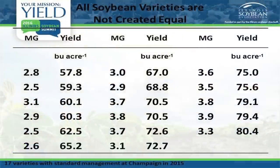Just to illustrate that further, this is some data from Dr. Belo from 2015. Here would be the yield in this column of 17 different varieties. Here's the maturity group, here's the yield, so that's a variety, that's a variety, that's a variety. And if you look through there, when you start getting up into the mid and late threes, here's where all the big yields are. Here's a group two that was over 60. I've seen group two beans make 80 bushel in northern Illinois. They're generally not going to make 80 bushel in central Illinois.